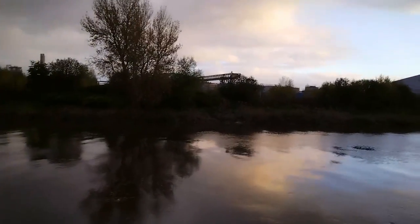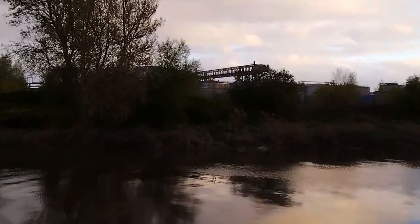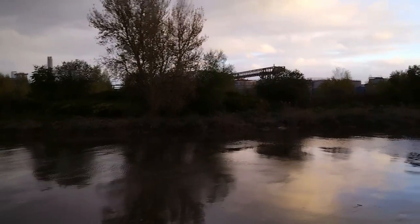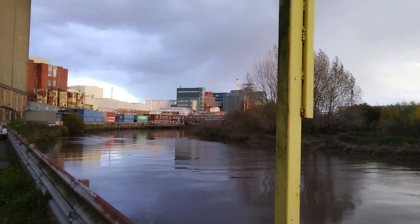Right, there's a bridge from the other side. Seems to be as close as we can get to it. It's getting dark now and it's starting to rain, but from this direction we sort of kind of like nip through that chemical works there.